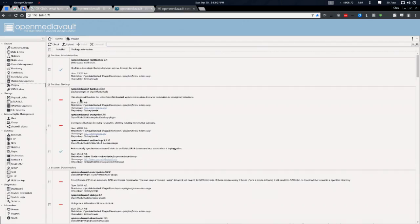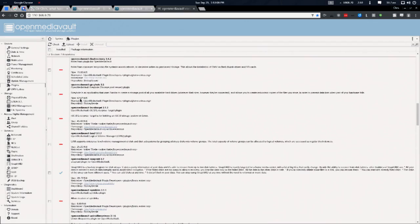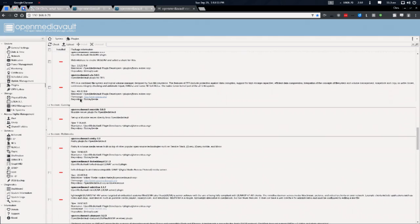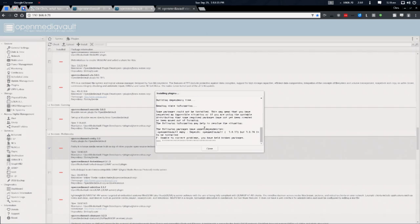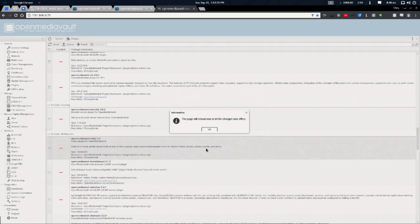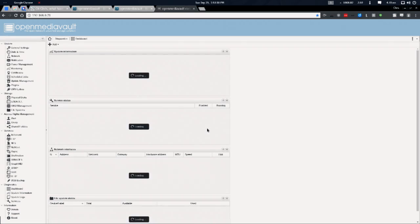Some of them don't work for whatever reason at this moment. I would blame the fact that it's in beta. Like here's Emby, for example. This is definitely one I want to try out. I click the install option. It's really easy. I say, yes, I'd like to do the installation, but it actually will end up erroring out. Yeah. There's a dependency issue. I'm not quite sure. Maybe after I get all of the updates installed, everything will work fine.